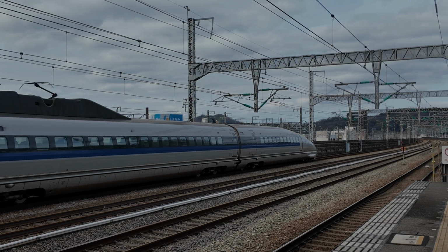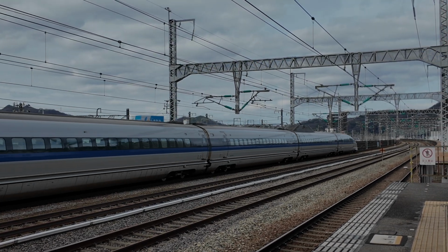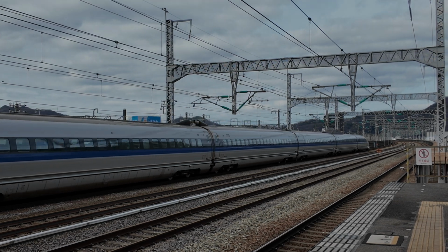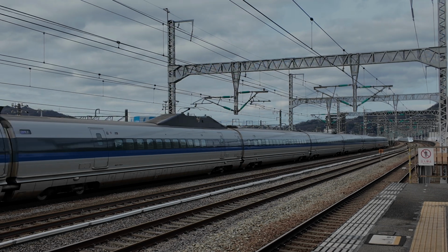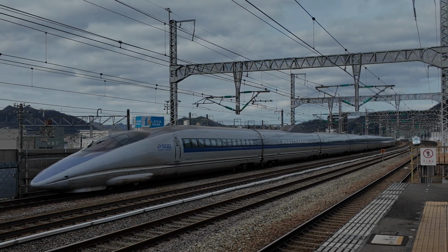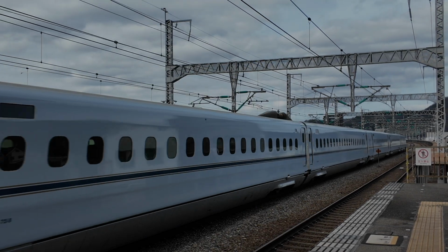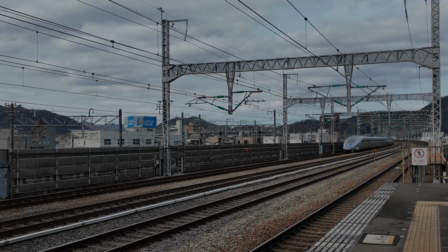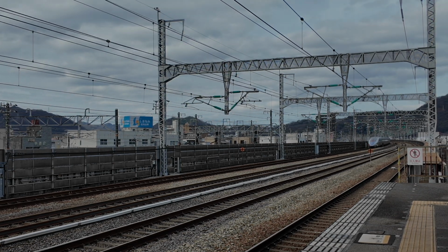I do remember very, very clearly, though, that it was absolutely exhilarating. The train was absolutely brand spanking new. Obviously, it had never been used for passengers before, and the speed was breathtaking. Good memories.